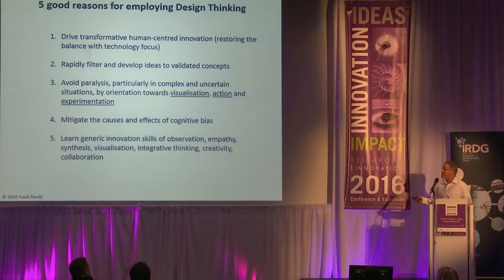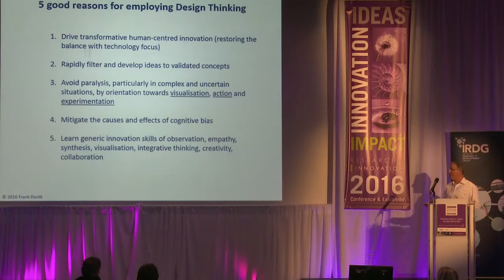And finally, just a random 5 benefits, if you like, of design thinking. Design thinking is not about design, it's about bringing the principles and the skills and the methods of design to business innovation. And so, if you get into design thinking, you learn some generic innovation skills which are generically useful, but which have been practiced a lot by designers over the years. And these are skills of observation, of empathy, synthesis of insights, visualization, which is a great way of thinking and communicating, interpretive thinking, creativity, collaboration. So these are 5. I'm going to go through 1 or 2 of them now, not go through them all exhaustively because of the time.